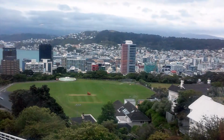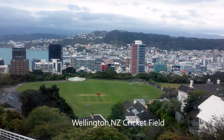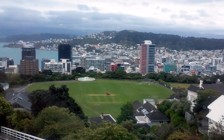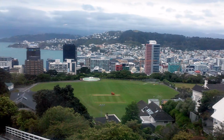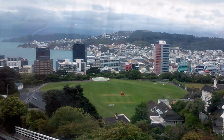Wellington was the last stop before returning to Sydney at the end of our cruise, and Wellington is the capital of New Zealand, and we've been there before, so we joined another couple to go up on a cable car and just visit the city for a little bit. We had a very nice time there.